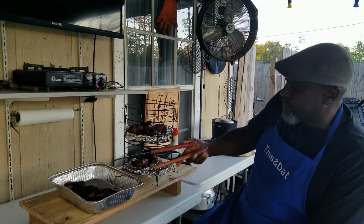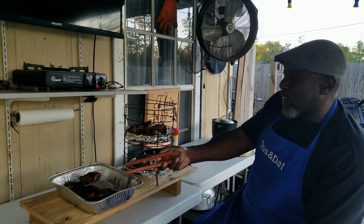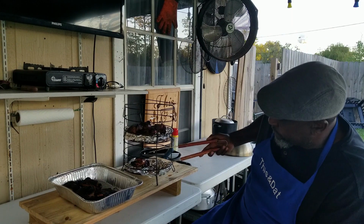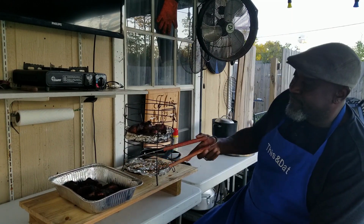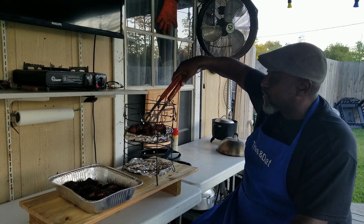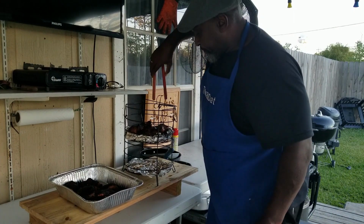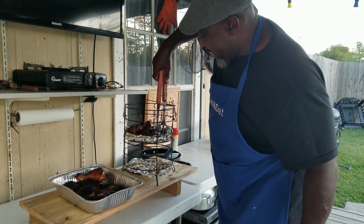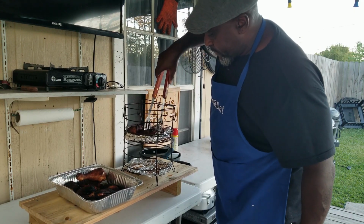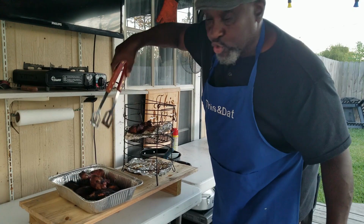Go to your local supermarket, smokehouse, whatever they call it. Get you some smoked meat that's already partially cooked. I would say this is probably 60, 70% already cooked. Matter of fact, when I was doing my research, it actually said that this meat is already pretty much edible when it comes straight from the market. All you have to do is warm it up.